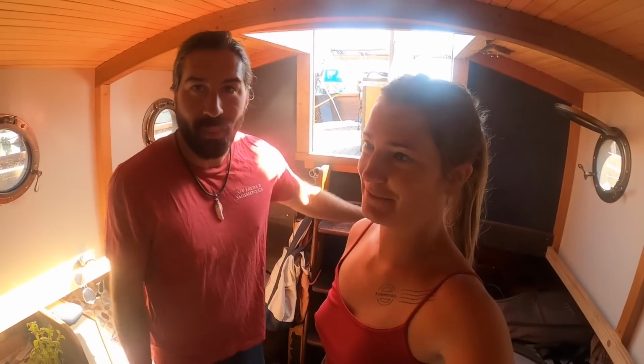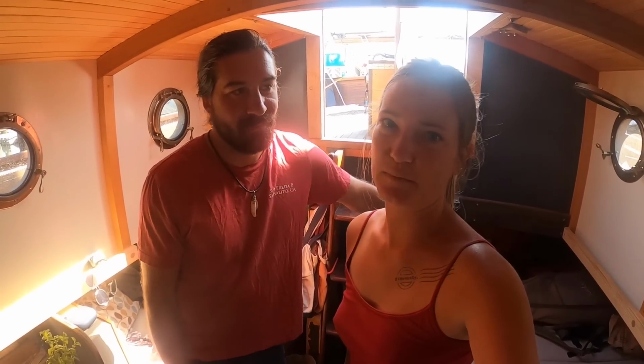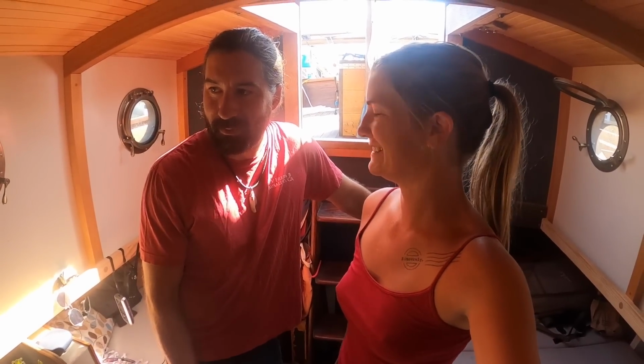Now to tidy the boat from our 2 days, 3 days of project mode, editing and boat projects. It's not too bad. We tidied up a little bit yesterday. Yeah, a little bit. But Garrett had a really awesome idea too.